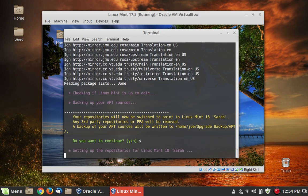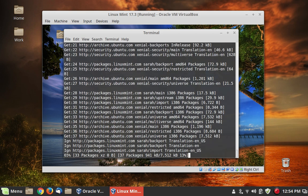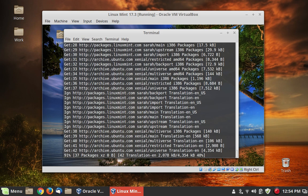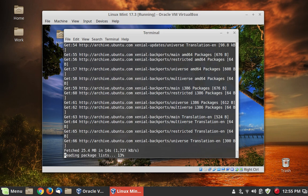Yes, continue. Now this does not make any changes to the system, what we're doing right now. What this does is it just compares what's currently installed on the system to what will be installed on the system. So we're not actually changing the system at this point, we're just checking to see if we can actually do an upgrade.